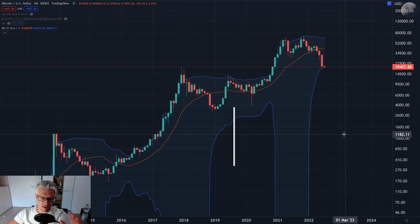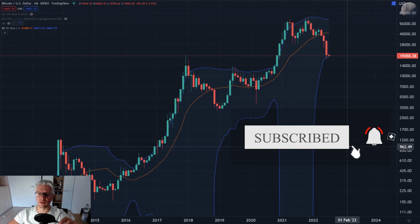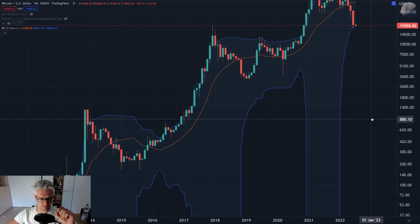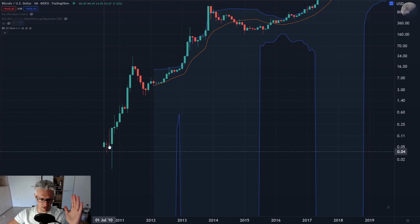And as you can see, I have also loaded a very useful tool, namely the Bollinger Band. And I think the Bollinger Band, especially in the monthly chart, is an extremely underrated and extremely useful tool to learn something about Bitcoin's long-term behavior. So what can we see, friends? We go back to the very beginnings of Bitcoin.